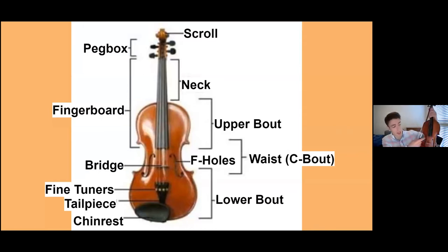These are called the F-holes, very typical of any instrument in the violin family. They help, again, with the resonance of the sound, and it also amplifies the sound from the vibrations that are within the wood.